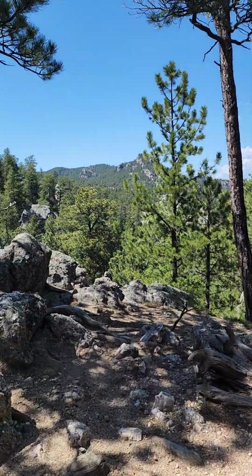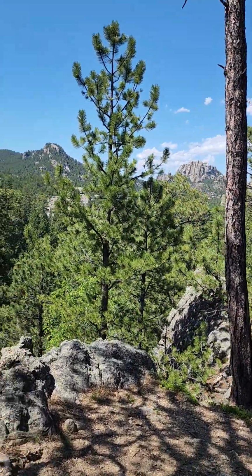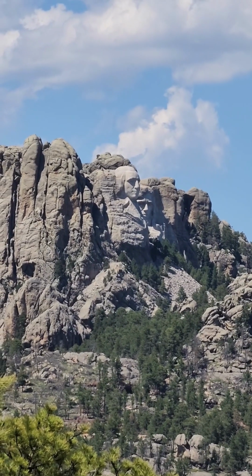It's not coming out. Whew, yep, there it is. George Washington and a little bit of Lincoln. Oh, there we go. There it is.